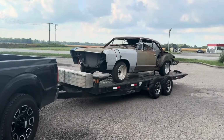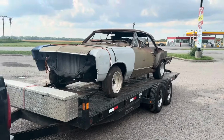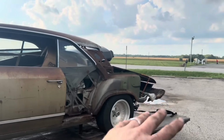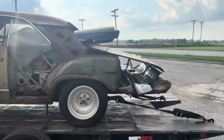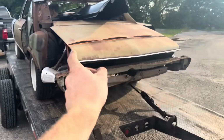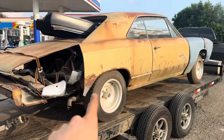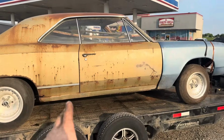All right, stopped here, grabbed a snack and a drink. Here she is, 67 Malibu Chevelle. Looks horrible because it cut the quarter off. Might scare some guys. It's really easy repair. A brand new quarter came with it, and the back tail light panel came with it. This quarter did not. He only cut about half of this quarter off. Got a little rust down there, needs a whole quarter.